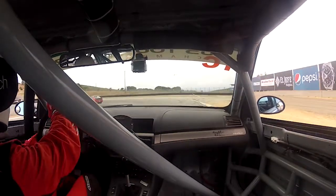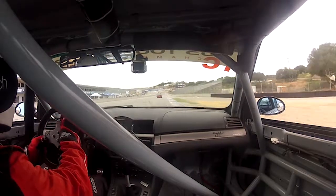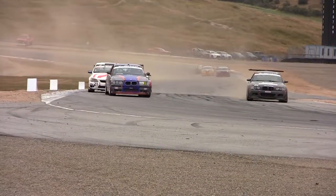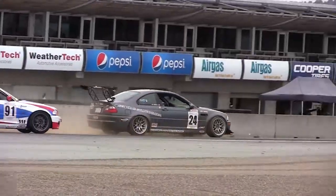Great start was had by Dave Brown in that four-wheel drive Mitsubishi. He jumped a bunch of places to be right behind Shawhan for second place. Yeah, Dave Brown, multiple-time USTCC champion, really showed the field how it's done with that awesome start.